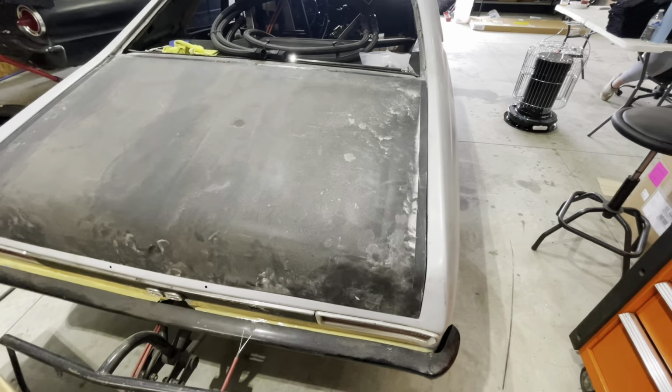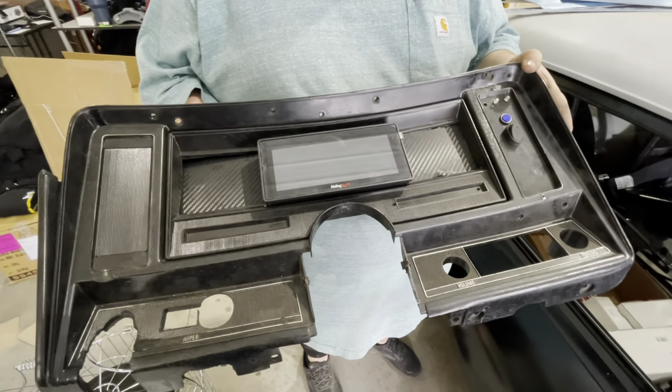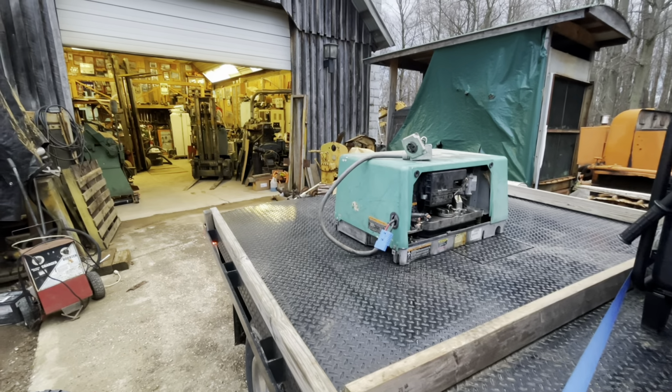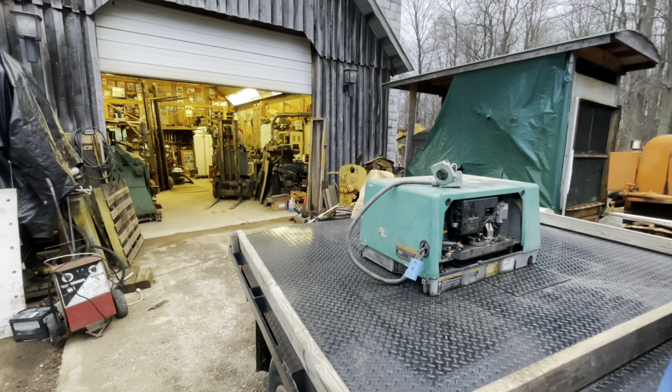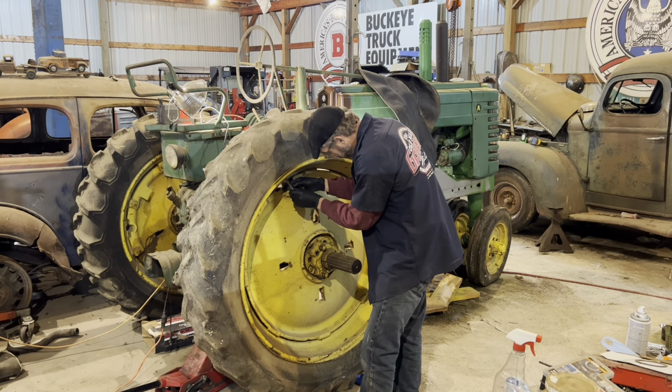This thing's looking really, really good. I'm super impressed with what they've gotten done. After that, I went back to Uncle Tim's and picked up my generator, which was all ready to go, and then stopped up at the farm to check on Jeremy.